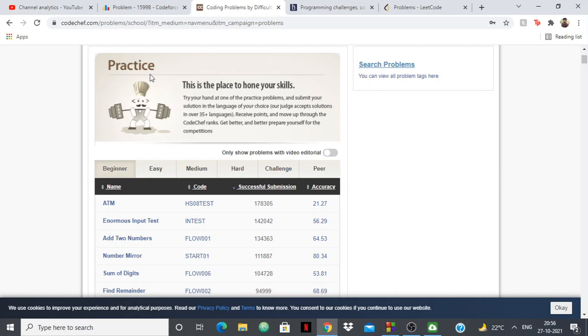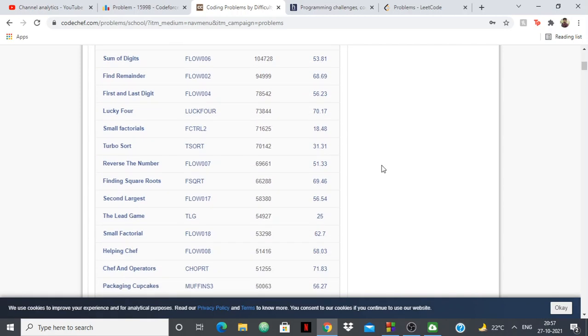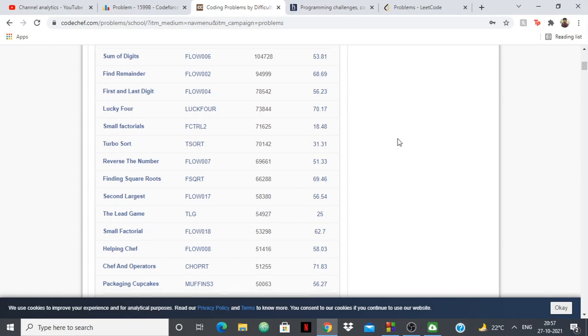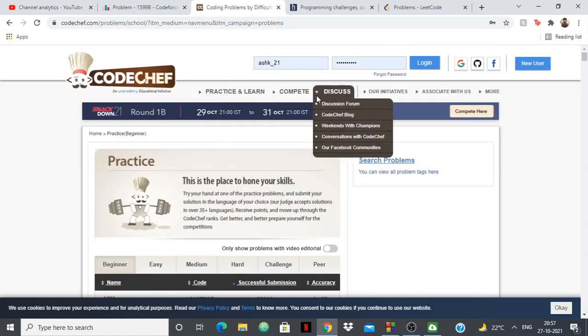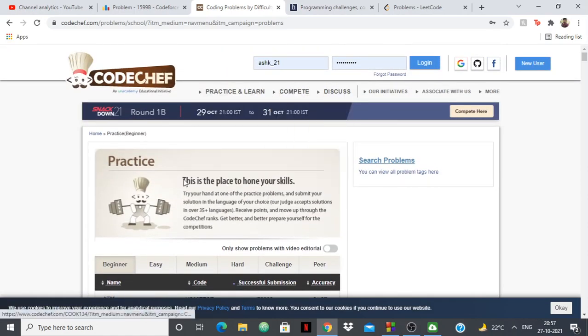Because in CodeShift, the test cases are hidden. You cannot see the test cases. In other websites, you can see the test cases, but in CodeShift, the test cases are hidden. So it's going to give you that problem solving edge. It also has problems sorted by difficulty, like you can see beginner, easy, medium, hard, etc. So if you're new to programming, do start with CodeShift as a beginner, play around a bit, solve some problems, and then when you get the gist of it, you can move to Codeforces. CodeShift also holds contests. It holds long challenges and it holds monthly contests.